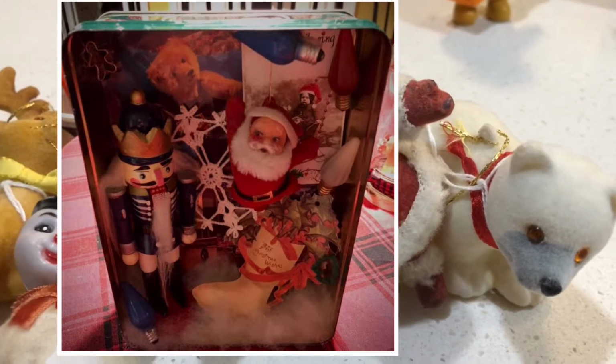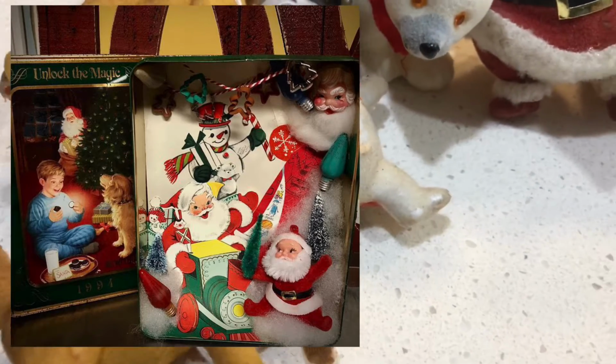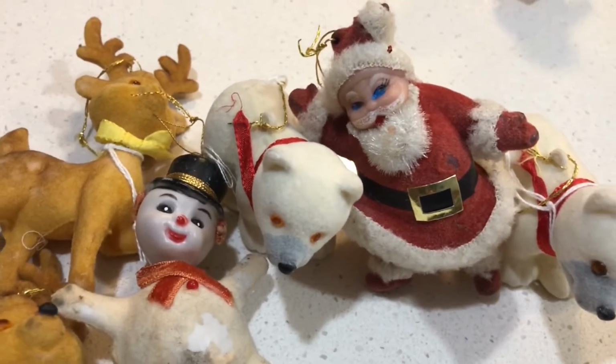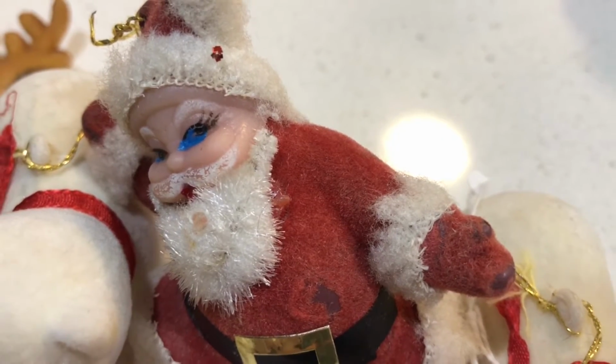But yeah, I saw these and I was like, oh, I gotta get them. They're a little damaged, but we'll work with it. It's kind of cool still. We can put other things around or in front of them. Plus, it kind of gives it some history. Just look how jolly he is.